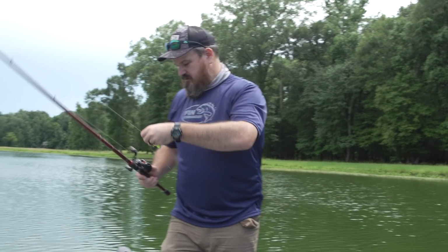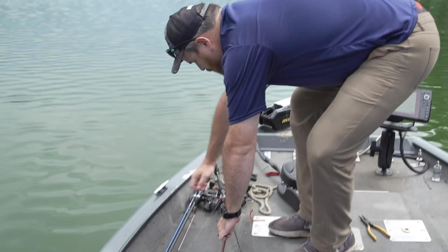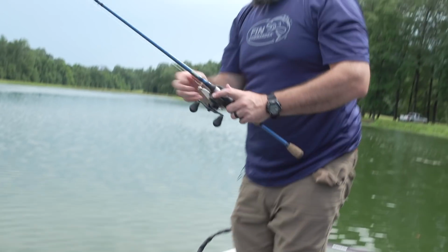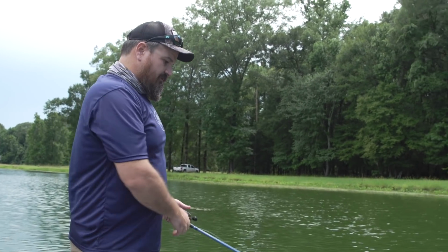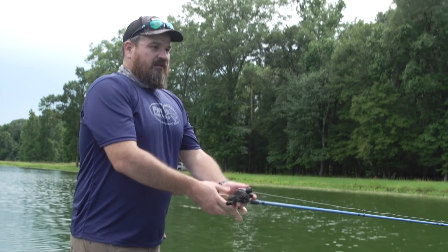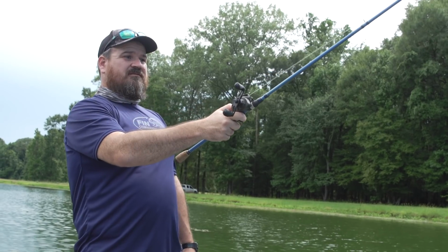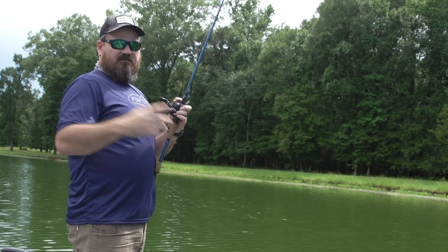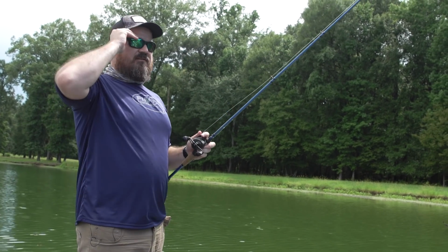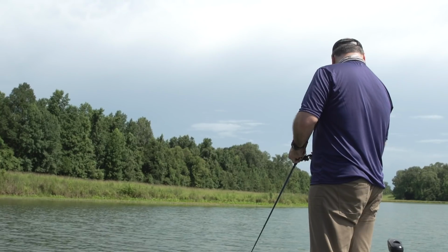So I'm done with him. That was enough to figure out they don't want the crankbait anymore, if they're there. You can't sit here and make them bite either. Now, what I'll do is change to the scrounger. And you just gotta find a rotation that works for you. So the crankbait could have been a little too loud for them. They don't like it. Every school of fish is different. It's funny how this works.